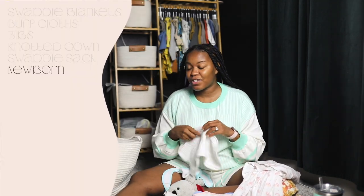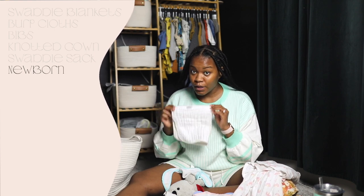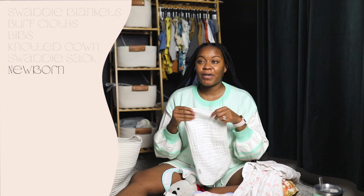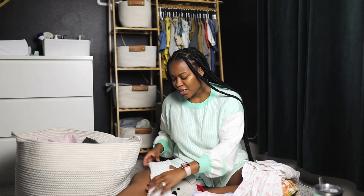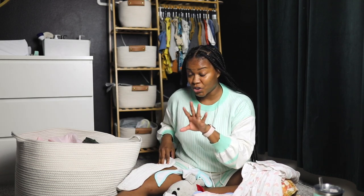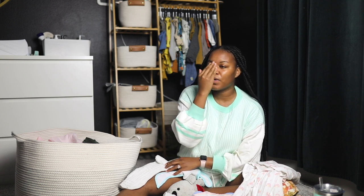So now that you have all those things, I would still recommend that you also get newborn clothes. A lot of people told me when I was pregnant, don't buy any newborn clothes because your baby's not even gonna fit those clothes when they come out. They weren't wrong, but not all newborn clothes are super small. Ray was 8 pounds 9 ounces, so she was a pretty big baby, but she still fit her newborn clothes for like the first month and a half.